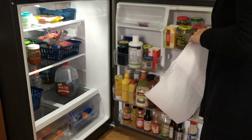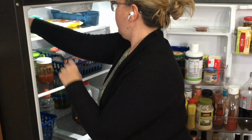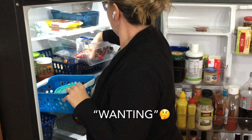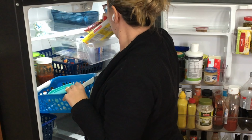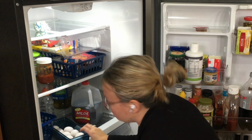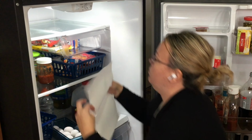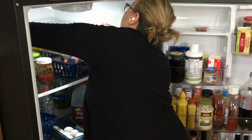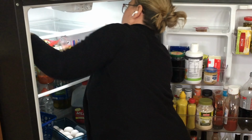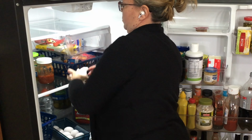Moving on to the refrigerator, which is something that, like I said, I know I have had to do for a long time. I've been wanting to do it in the sense that it needed to be done, not in the sense that I really wanted to do it. But I took the opportunity right now that our refrigerator is pretty empty and cleaned it out so that I could go pick up my groceries here in a little bit and restock all the things that we are needing.